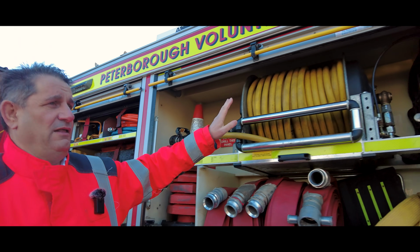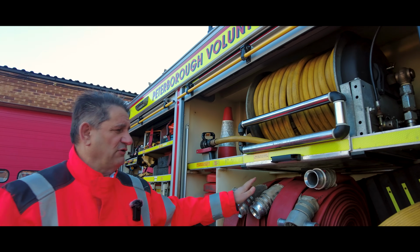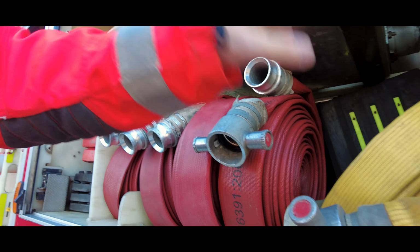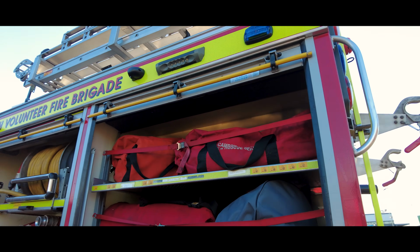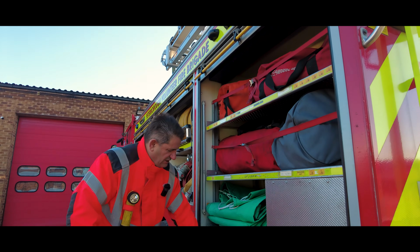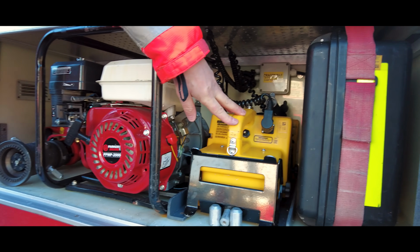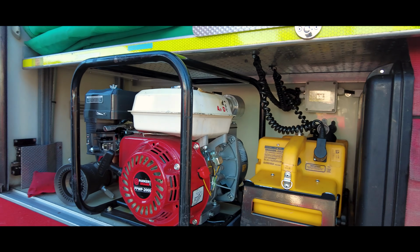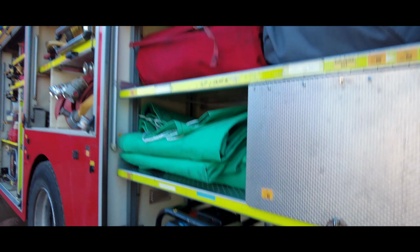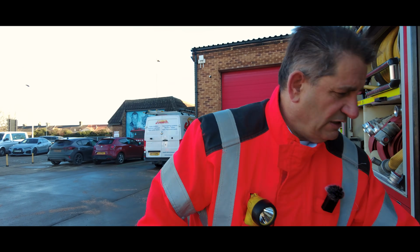Here we've got our default firefighting equipment, which is our hose reel. And then we've got some lay flat hose, 70mm and 51. And back here we've got a monitor, ground monitor. Here we've got a couple of lights. And this here is a small pump, very similar to an LPP, but a smaller version for pumping out water at smaller incidents.